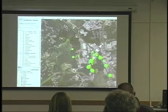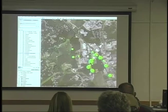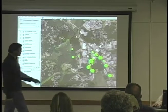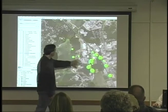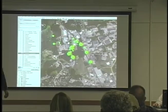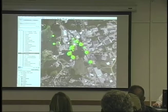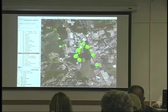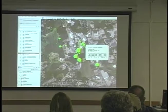This is chromium. This is hexavalent chrome, and you see it's more on site, and we're concerned, it's more down here than you see up that direction. So that's one of the ones that we think are heading more south than north. Although in this particular case, everything's green, so it's below the project action level. Yeah, but it's still, so chrome is one of those.